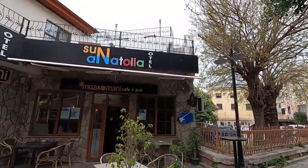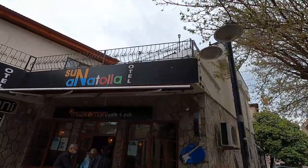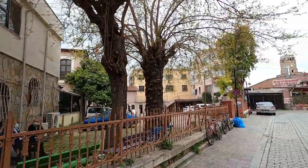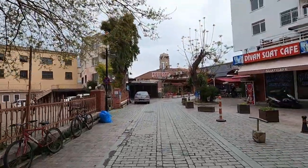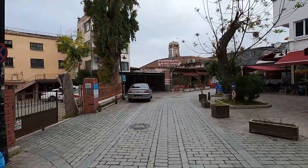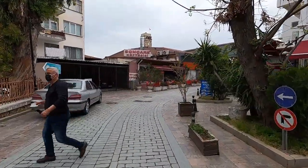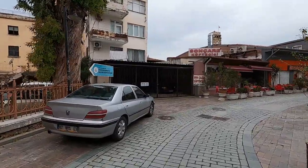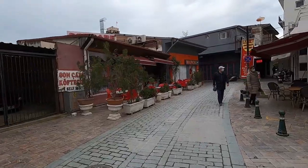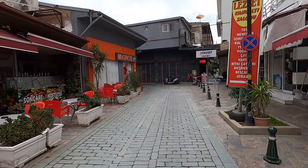Sun Antalya Hotel. It's funny, in Turkey, for their hotels they just take out the H and call it otel. Also in this area, I heard there are a few bars and cafes. If you're into going to a bar or a cafe, they have a few in this area, but I just have to investigate more where to find them. But it's nearby. Right now we are finding the mosque.